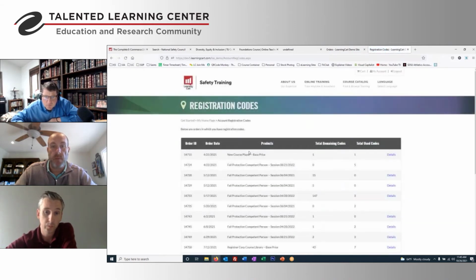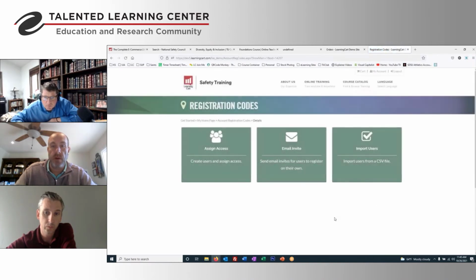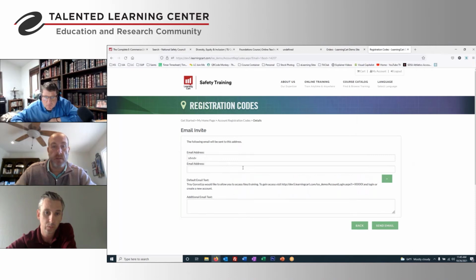Another way, and this is probably one of the most common ones, is that they'll just want to send an email. They don't want to create the accounts. They just want to send one to John, one to Christian, and put some additional information at the top. Each student gets a unique email and they log in.